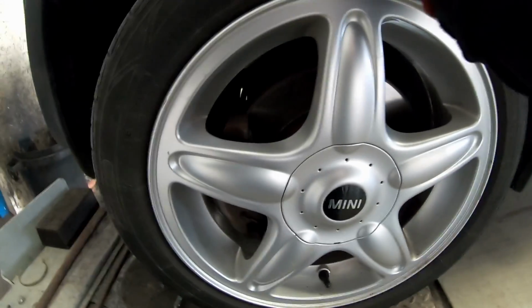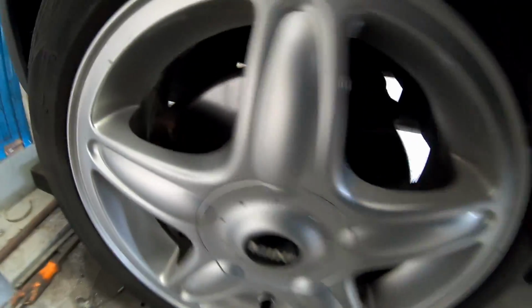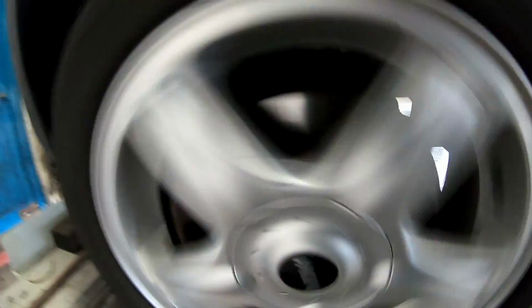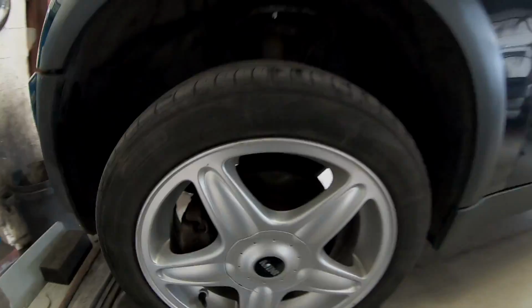Oh dear. Well, there's your problem, ladies and gentlemen. That wheel bearing is well and truly... Wow. Listen. Like thunder. Yeah, we definitely need a wheel bearing. No doubt about it.